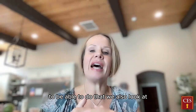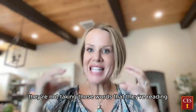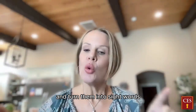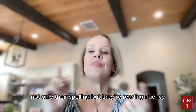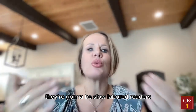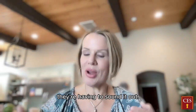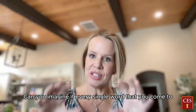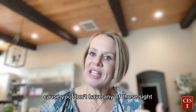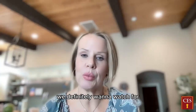We also look at students that do not have a strong sight word vocabulary. So they're not taking those words that they're reading and turning them into sight words, which is really going to impact not only their spelling, but their reading fluency. They're going to be slow, labored readers, and every word they come to, they're having to sound it out. Can you imagine if every single word that you come to, you have to sound out, because you don't have any of those sight words in your vocabulary? So that's one of those things that we definitely want to watch for.